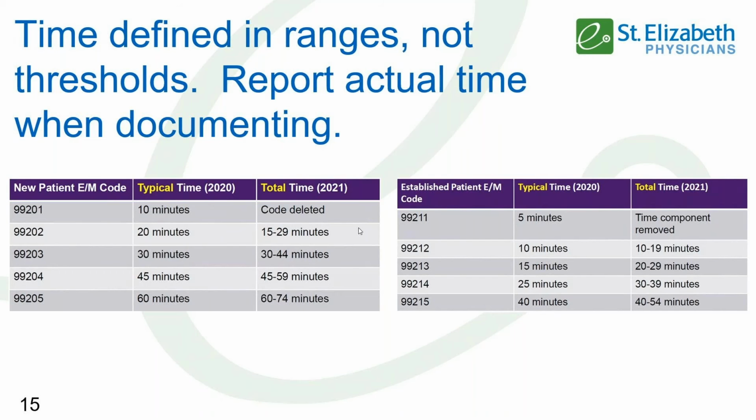You'll get into a little bit more trouble in the auditing world if you just randomly say, I spent 48 minutes with this patient, or 48 minutes was spent on this patient today. They're going to say, well, where did you spend those 48 minutes? And you want to be able to justify that in your documentation. You can see the time thresholds for established patients for the higher levels of service are a little bit lower.